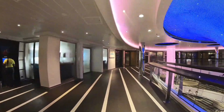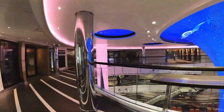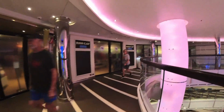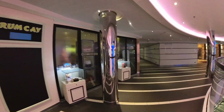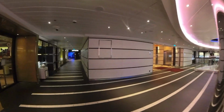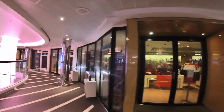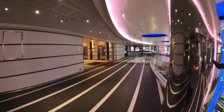Over around to the other side, you have another popular jewelry store, the Effy Shops. And then just some more of the fun shops. So basically decks 4 and 5 around the Vista atrium are all going to be part of Carnival Fun Shops. And back that hallway would take you to the second level of the Spotlight Lounge.